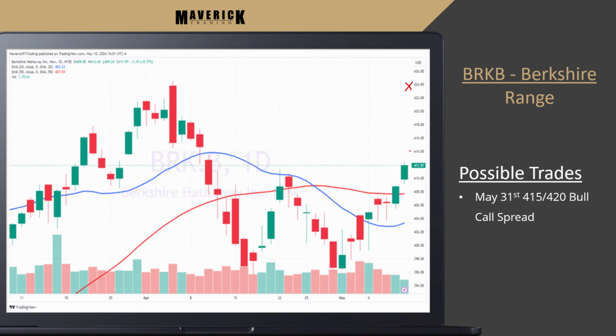So I'm not being super aggressive, but I am being aggressive in that I would be targeting a call spread up here, expecting the stock to go from 415 and finish above 420 by May 31st expiration. Now this gives you an excellent risk to reward. If we were to look at it on a risk graph, when I was looking at this, I want to say that the trade was going for around a $1.80 debit. It might have been a $1.85, I don't remember the exacts, but it was somewhere in that neighborhood.